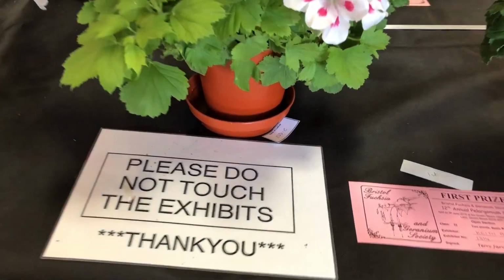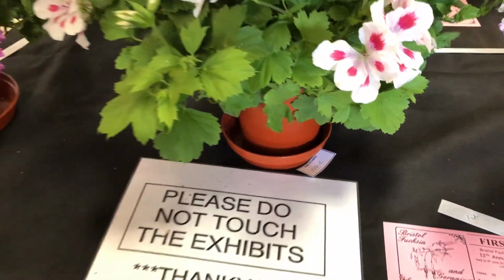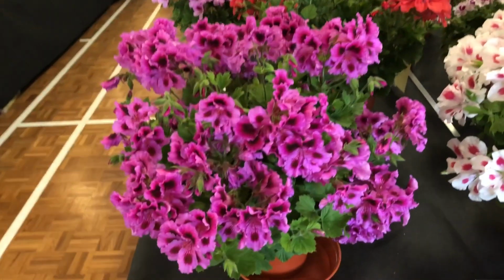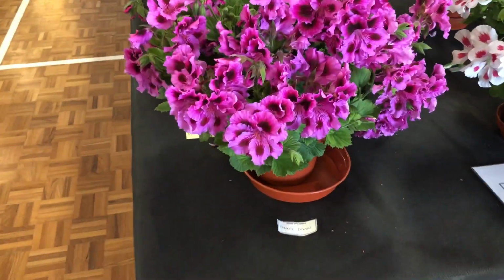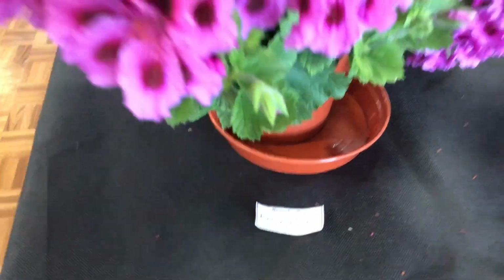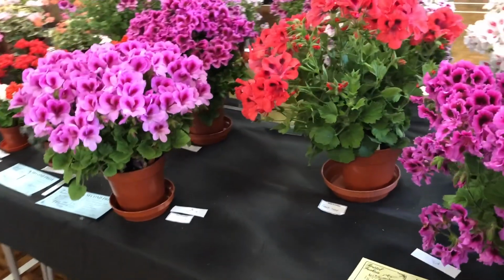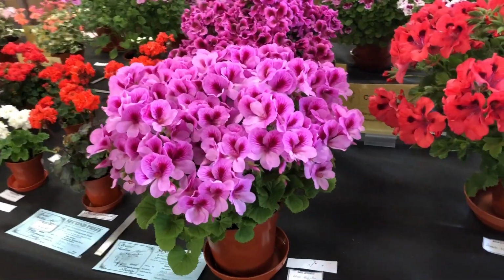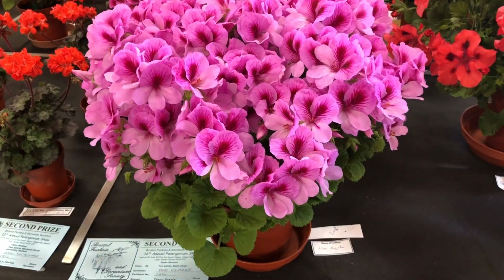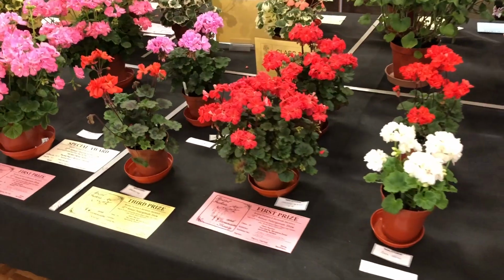This is the pair of Regals class. These are very random. I haven't gone in the order of the classes. This is the open classes, so anybody from around the country can come and show. That's a plant individually of Penny Dixon. There are some other gorgeous individual ones there, but Keith Bush and Bob Clark have shown most of those.